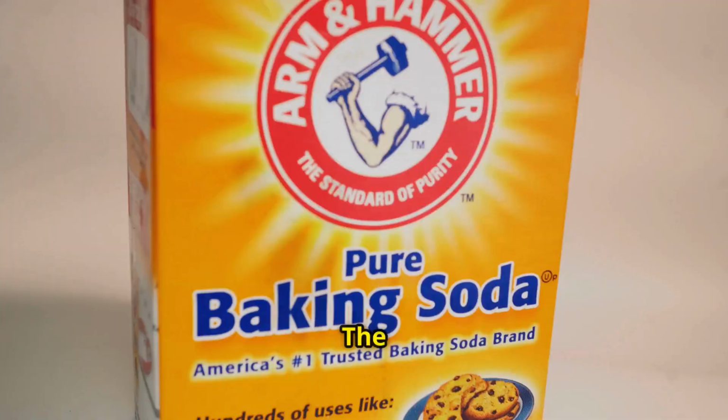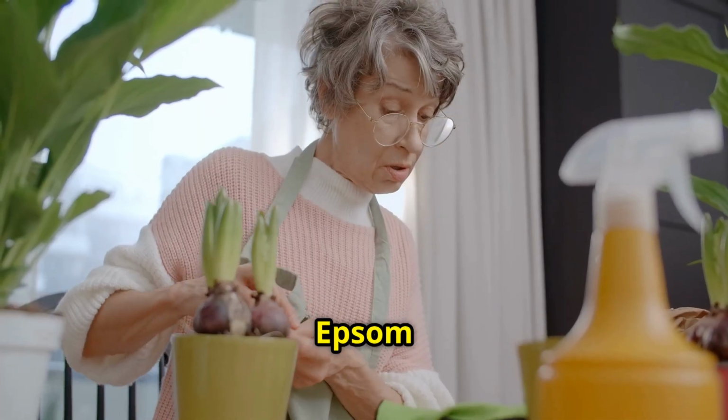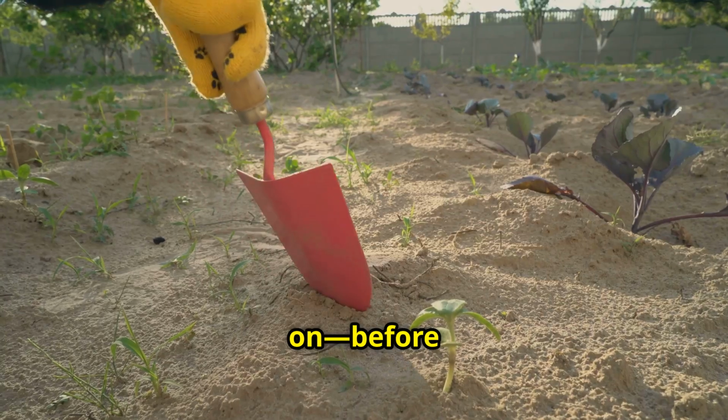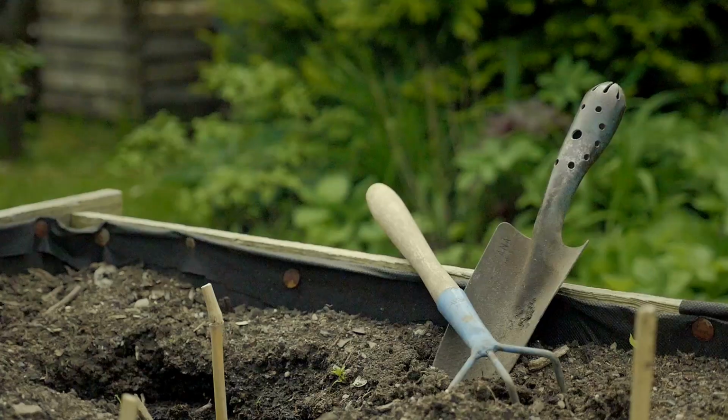That's when you hear it. The age-old garden wisdom: try a little baking soda, or maybe add Epsom salt. It works miracles. Sounds easy, right? But hold on. Before you sprinkle anything, what's the truth behind these home remedies?